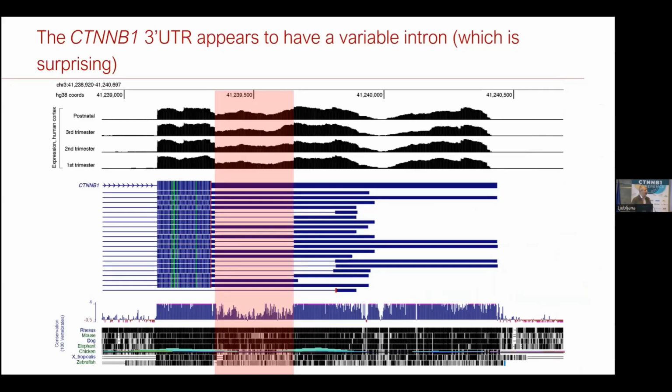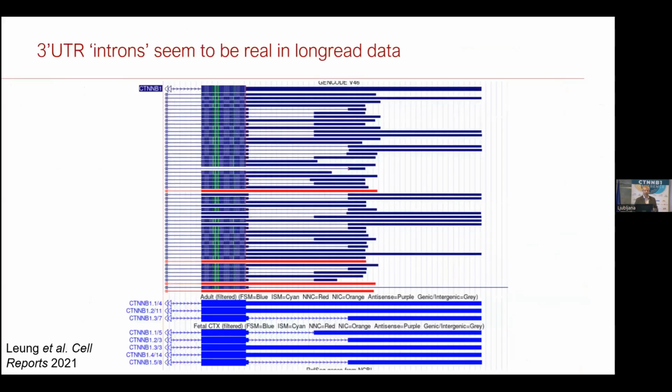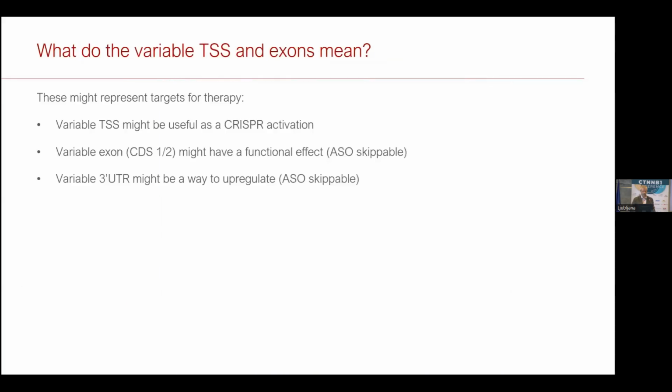It's so weird that I thought this is probably a mistake. But when we look at the tracks at the top, there's a fairly clear dip there, which makes me think there is something going on. And then I went to go and look at some long read data, courtesy of the lovely Jonathan Mills in the UK. And this intron in the 3' UTR is supported by long read RNA. This might be another therapeutic target. It is a very unusual thing to see in a gene.